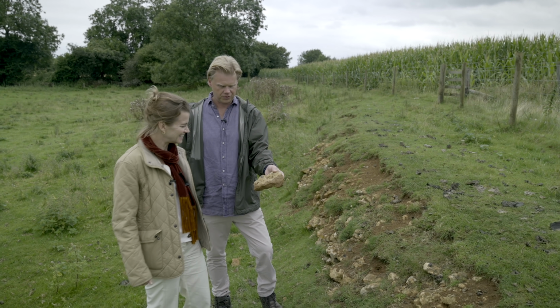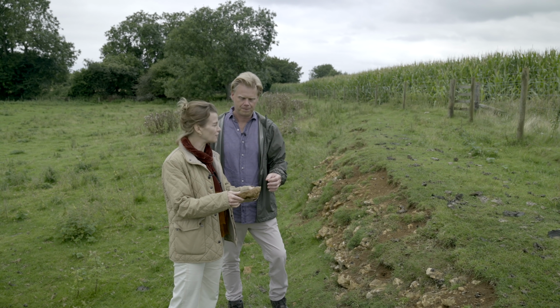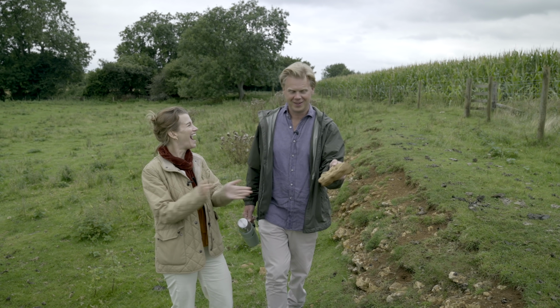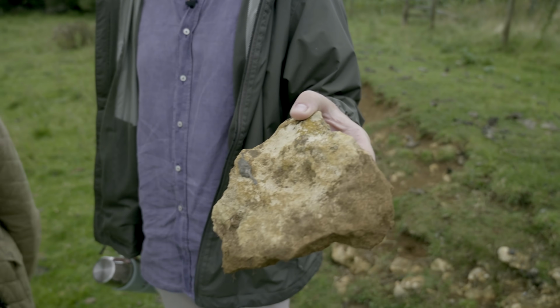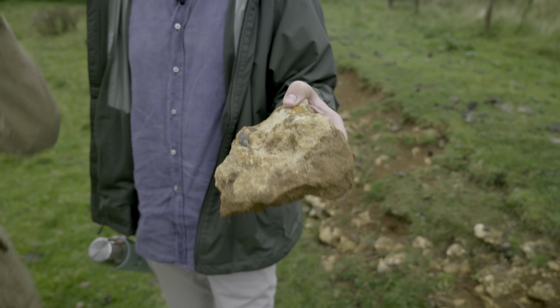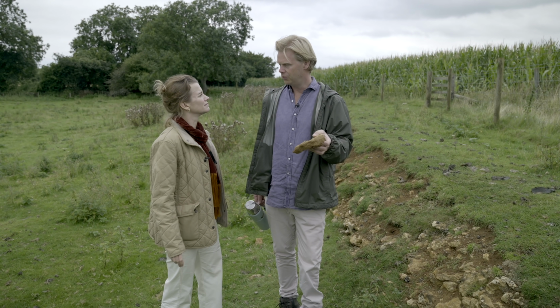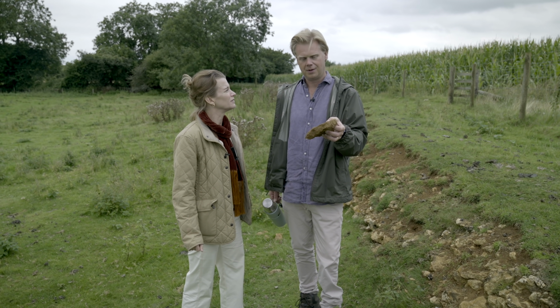Do you know what sort of stone this is? What would you guess? It looks similar to the stone that's on Mapperton. It's Mapperton stone. Here we go. Did I get it right? It's Mapperton limestone. And in fact, it's got an even more technical term, called inferior oolite. Why? Who's it inferior to?